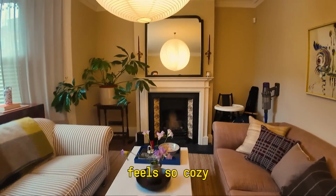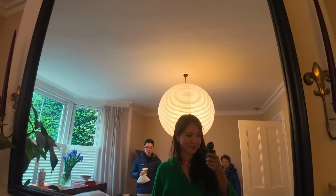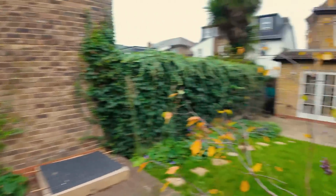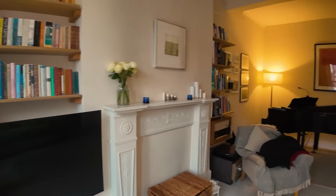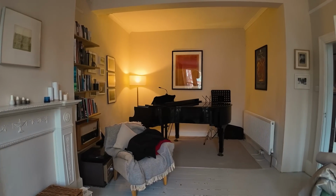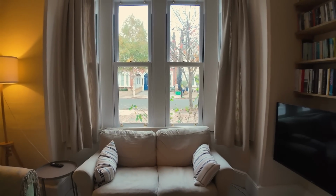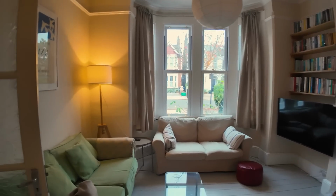Oh my god, this room is also really nice. Or even extend the second part out. Love this grand piano here, and this reception room is facing the south, which is always a plus, so it'll let a lot of light in, although it's hard to tell in this gray weather, but it feels really cozy.